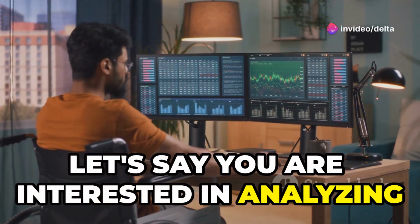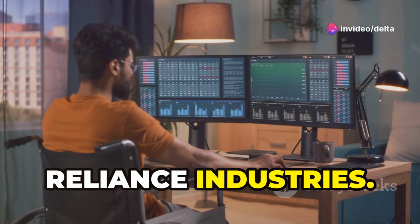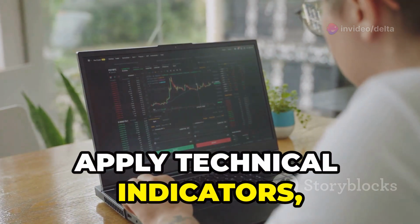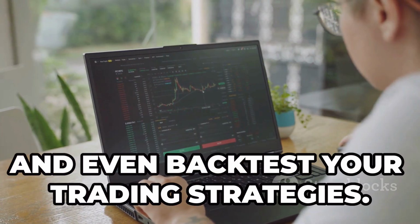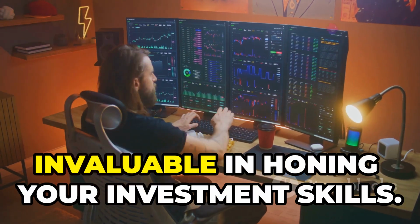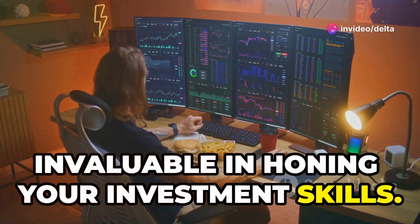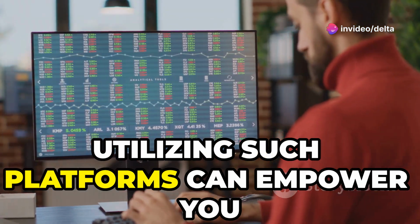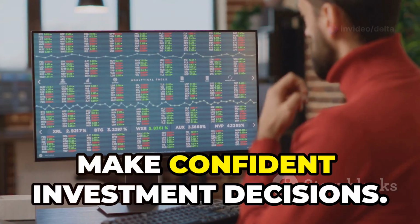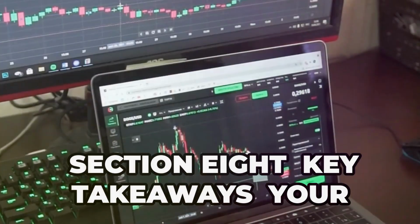Let's say you are interested in analyzing Reliance Industries. You can use TradingView to track its price movements, apply technical indicators, and even backtest your trading strategies. This hands-on experience can be invaluable in honing your investment skills. Utilizing such platforms can empower you with the knowledge and insights needed to make confident investment decisions.